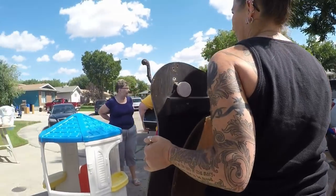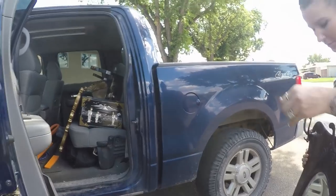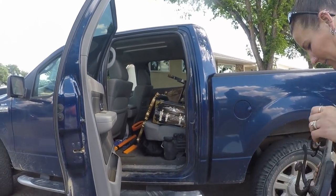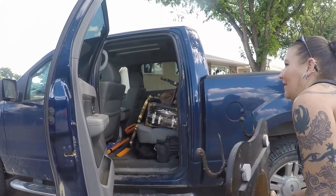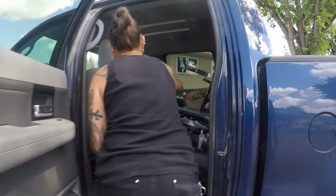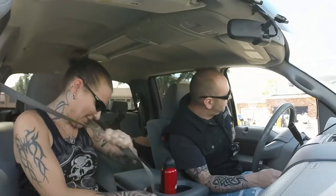Okay. To the truck. Now, how are we going to do this? Just put it in front of that one, I guess, eh? Yeah, I think so. With the hooks facing the backs of the seats? Yes. God, it's so heavy. Back to back. Good job. Yeah, this is a nice mirror. Oh, it is really nice.